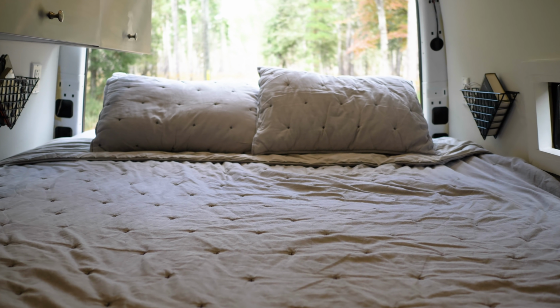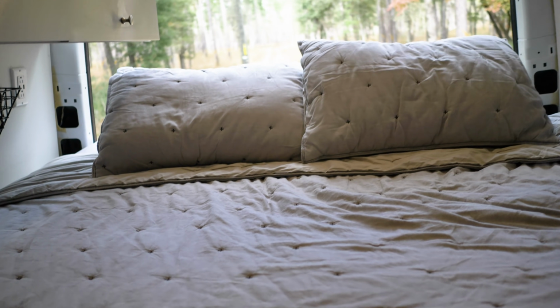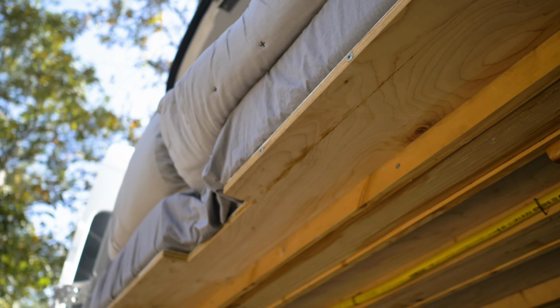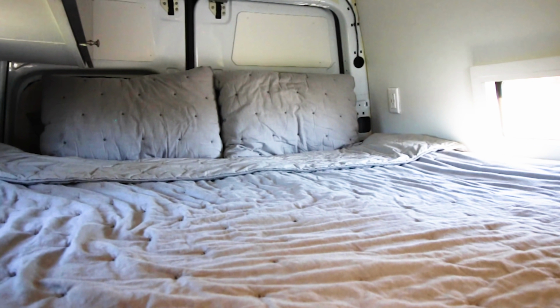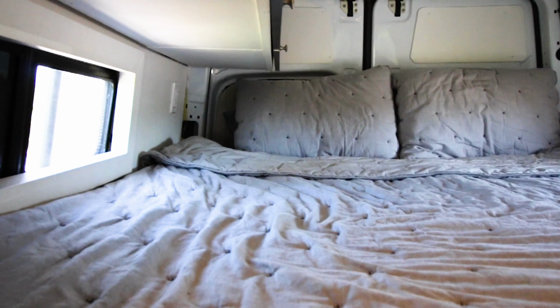Our bed is a custom cut mattress that is somewhere between a king and a queen size. We use a 6-inch memory foam mattress for the bed and cut off the extra width and height using an electric meat cutter. We have windows on each side of the bed. That vent, which creates a great wind tunnel, brings the interior temp of the van down significantly.